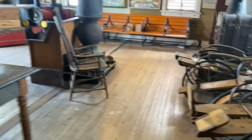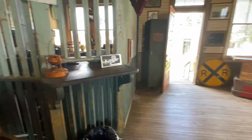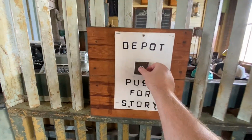Look at these old cameras. Basically just a bunch of antique collectibles. Those old wheelchairs. Wow. An old bank teller is what it looks like. Or some sort of a... Let's see something here.